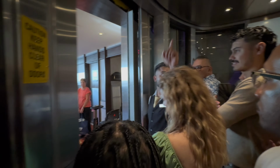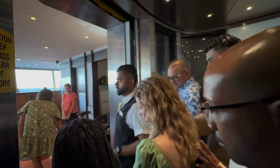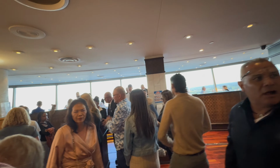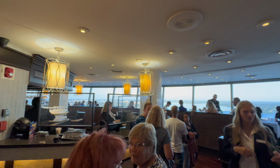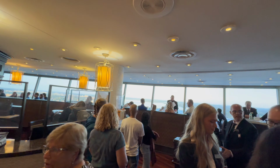Uh-huh. So guys, the first stop is for those having the a la carte restaurant. The second stop is for those going to the buffet restaurant, and the third stop is for those going to the observation deck.